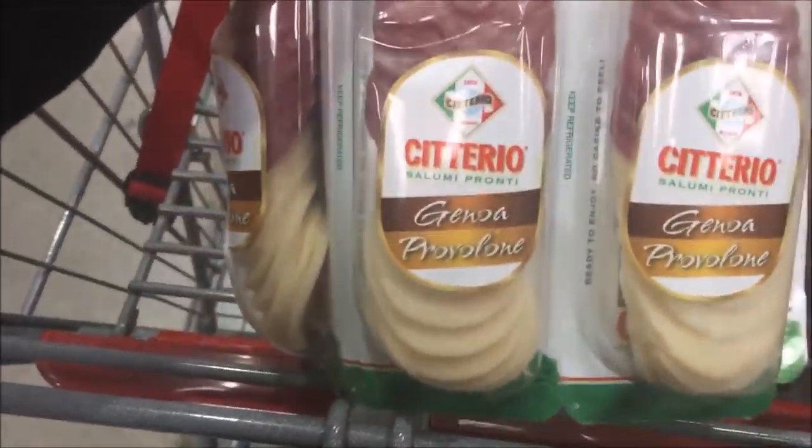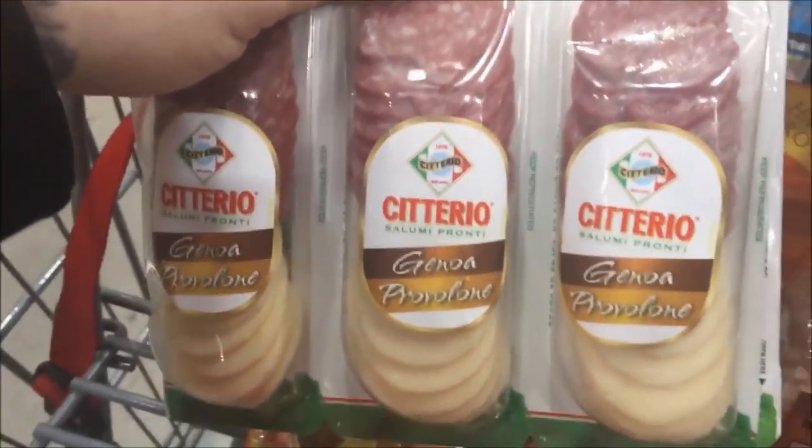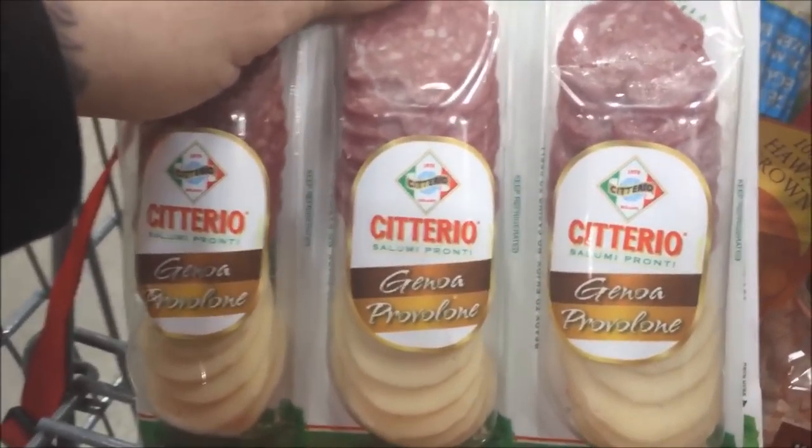These things right here, I don't know how you pronounce that brand, Sotero. But these are amazing. We take these with us whenever we're gonna be out and about. Carry like a little cooler, you know what I mean? You can throw these in there, they're perfect snacks.